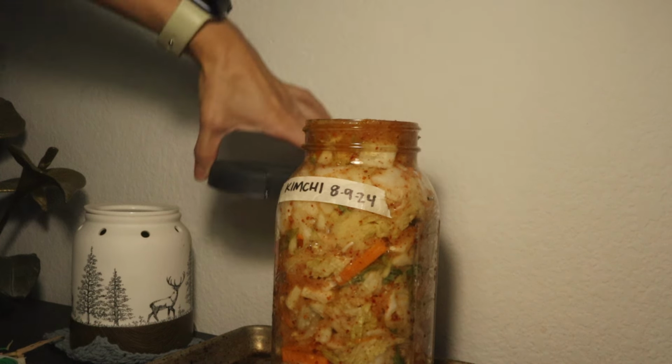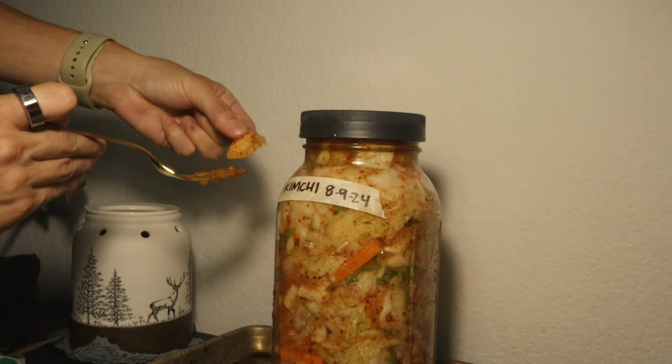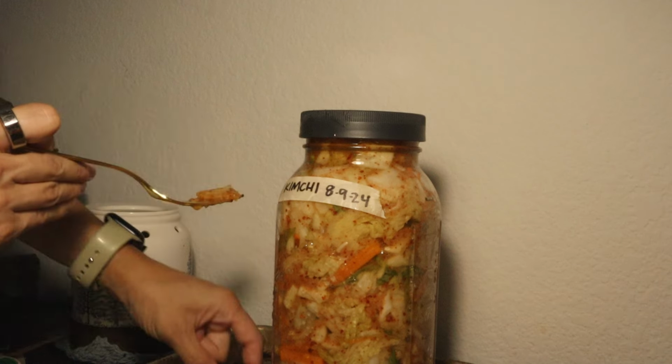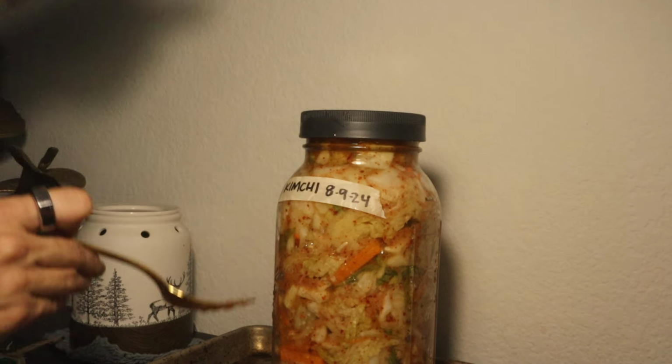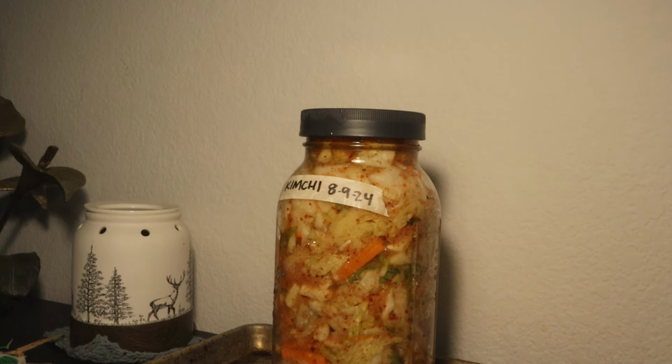Oh yeah. I think this is a piece of cabbage. Yes, it is, and I'm gonna try it, see how it is. This is a piece of green onion. It is sour. I think it needs to do one more day. It's not quite fermented enough for me, and it's very salty.